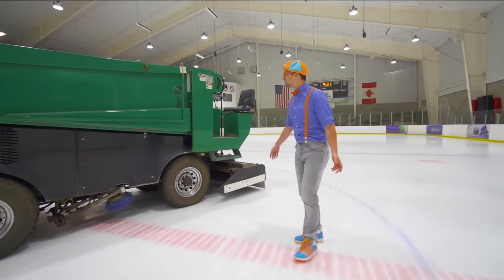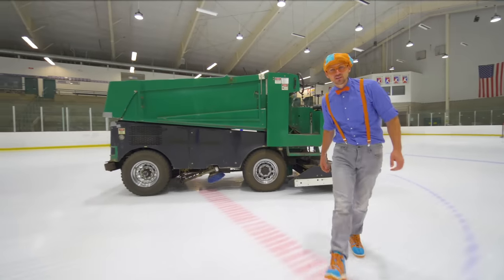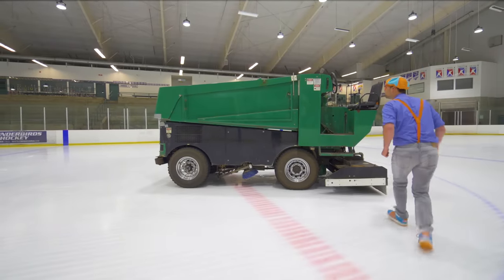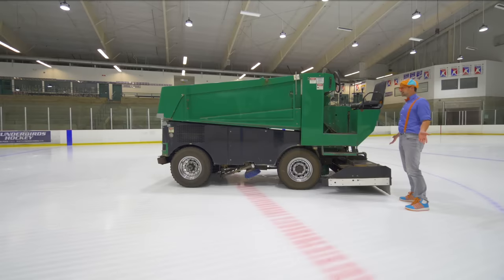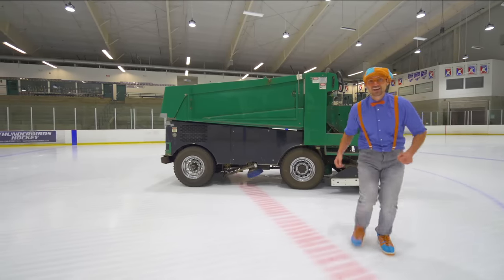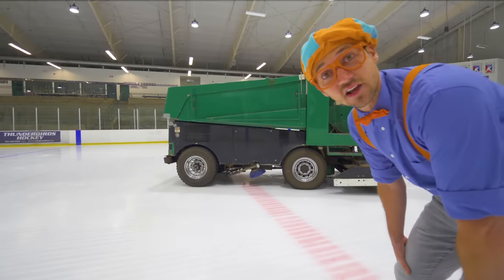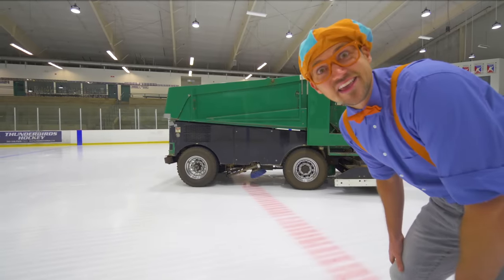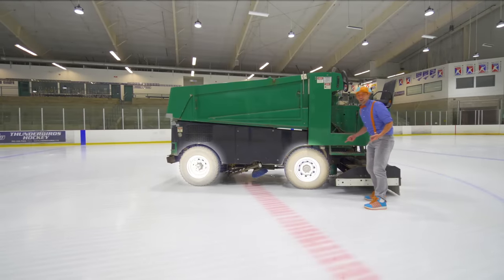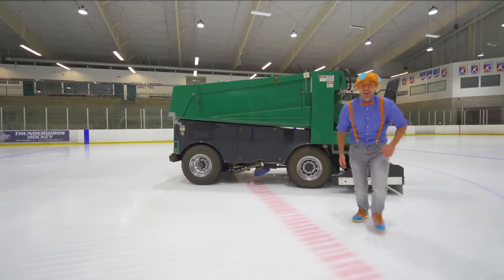Whoa! What an interesting looking machine. Can you see what shape it looks like? Yeah, it looks like a rectangle. Do you see any other common shapes that Zamboni has on it? Yeah! The wheels and tires, they are circles!